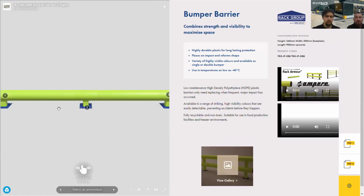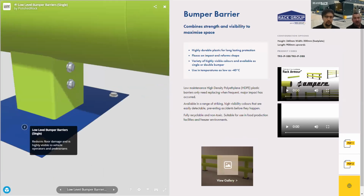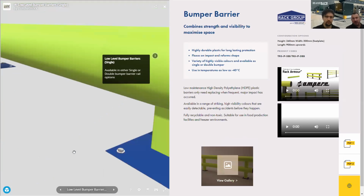Again, with it being made from polymer, it can be used in operations as low as -40. We can make it pretty much in any length to suit whatever run you want. And it's also available in single or double height, depending on what's going to move around the area. As mentioned before, it will flex slightly on impact, but it will return to its normal shape. And with the colours, I'm pretty sure we can specify this in different colours to suit, but the standard is pretty much the high visibility yellow.